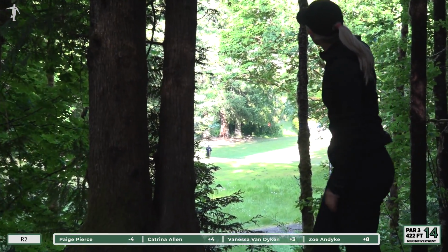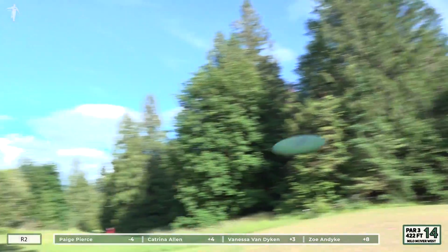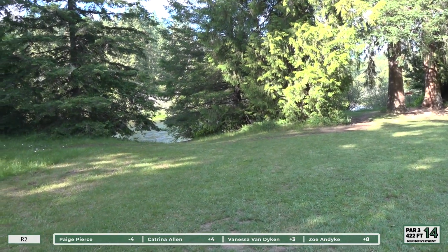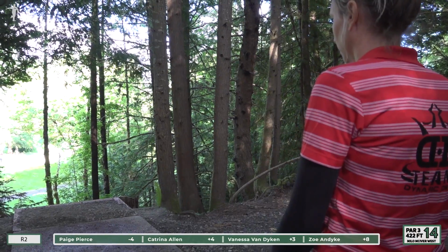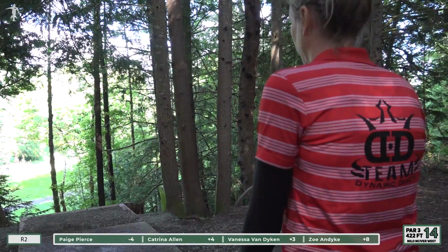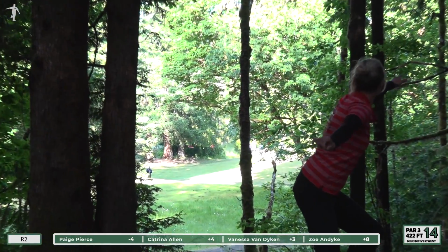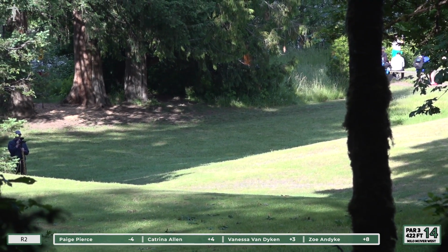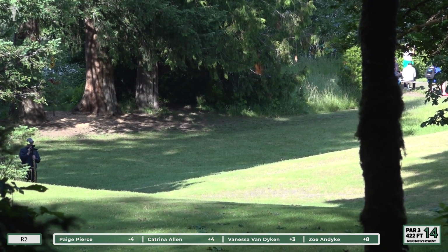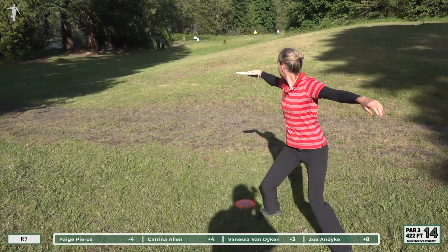Ooh, a little bit of back foot slippage there, but somehow, you know, well thrown, executed, even though it went maybe a little more left than Kat hoped. That right there will be a pretty good look for either birdie or par. I remember out of my hands, I was so happy about the line. It was just low.